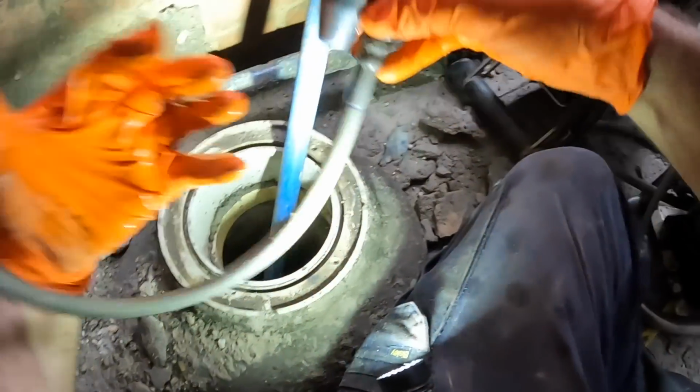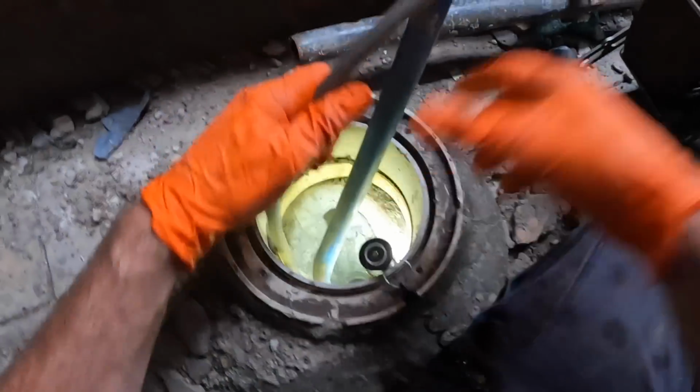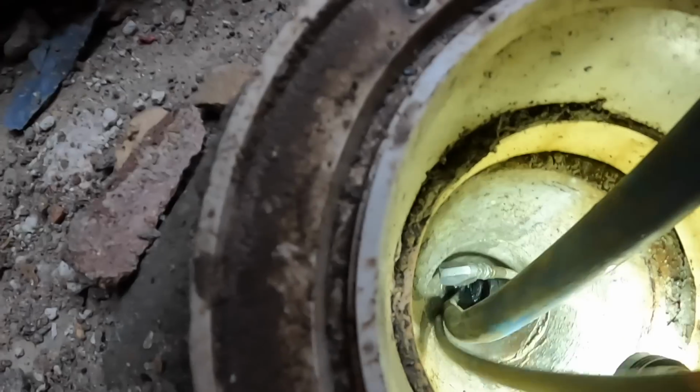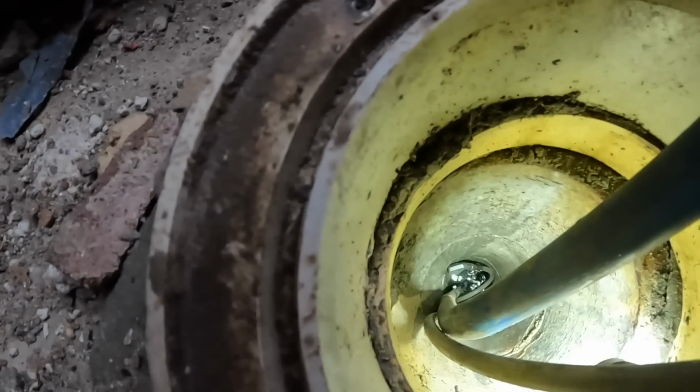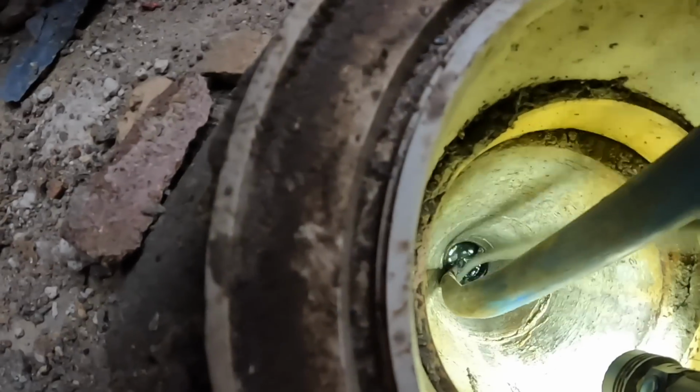Once again, we're going to flick this nozzle upstream. Push it down, push it for a donk. We're in.